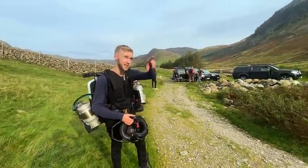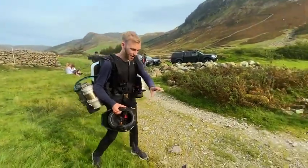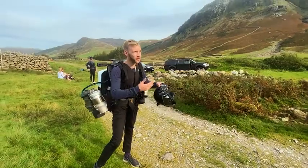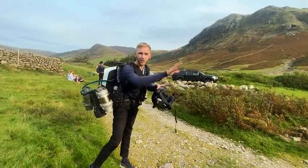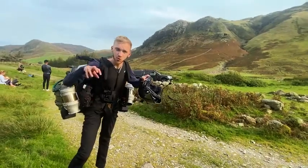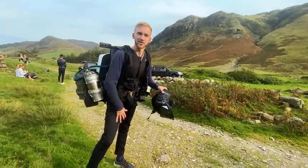But now, just before the sun goes down behind the mountain over there, I've set up my camera and we're going to try and recreate this heat haze that you see when you fly very far in front of a background that's miles away. The long and short of it is it should look like there's this really cool wavy exhaust coming out of the engine. So we're going to try that now.